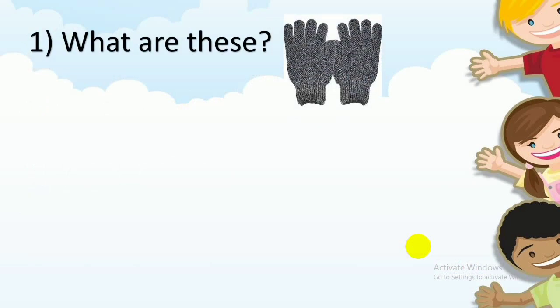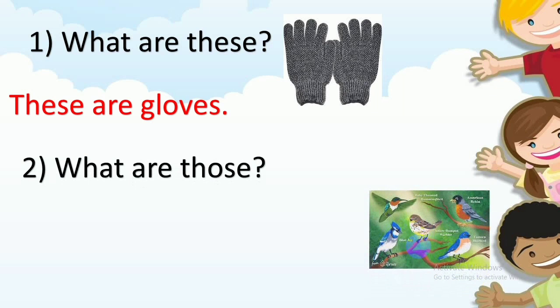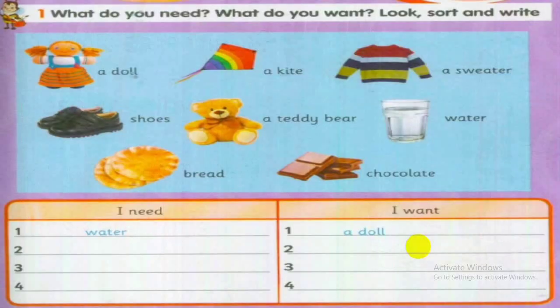What are these? Something near. There are two. Who can tell me what are these? Yeah, excellent, my dear students. These are gloves. What are those far away on the tree? Those are birds. Excellent. Now, let's go to lesson two.